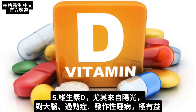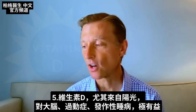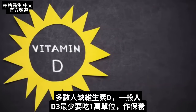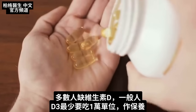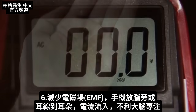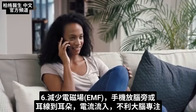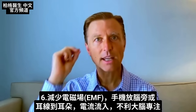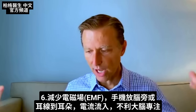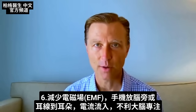Vitamin D, especially from the sun, very beneficial for your brain and also for ADHD and narcolepsy. Most people are deficient in vitamin D. An average person minimally needs 10,000 IUs of vitamin D3. Next thing is to reduce your EMF. What is that? It stands for electromagnetic fields that come from your cell phone that you hold next to your brain or you have wired into your ear, which you're driving all sorts of current. That does not help your brain focus.